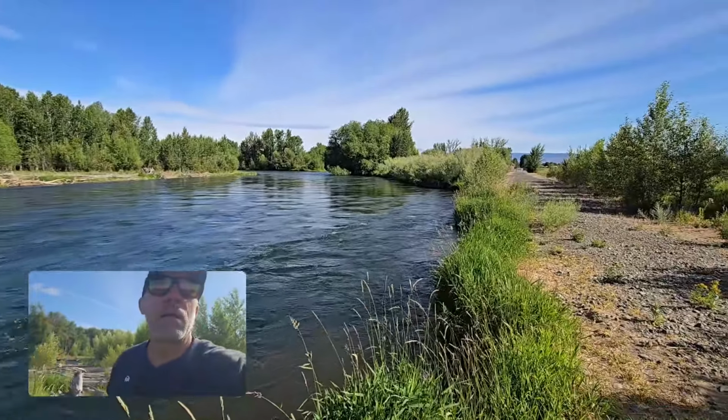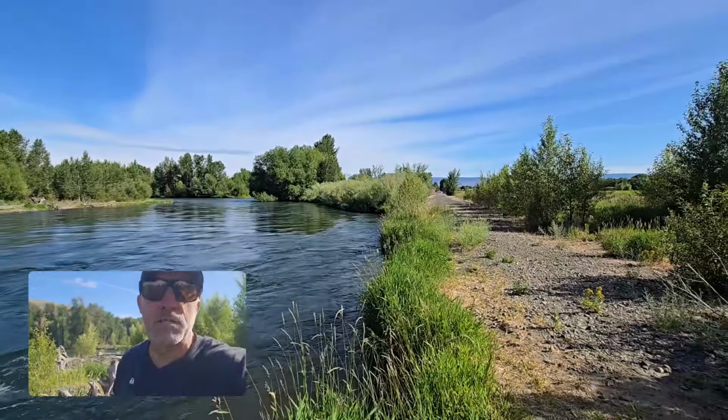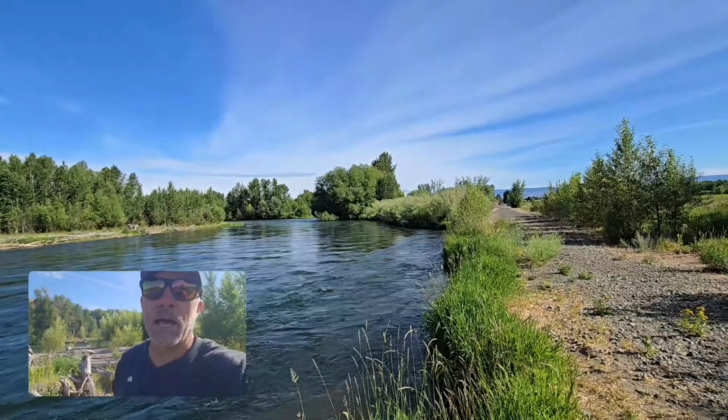So kind of time of year when you can fish a wide variety of different patterns, especially dry fly patterns, and have a lot of success.